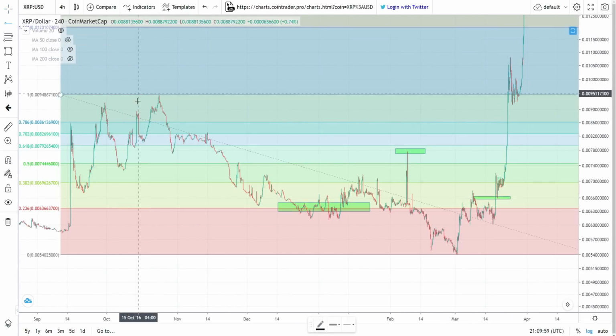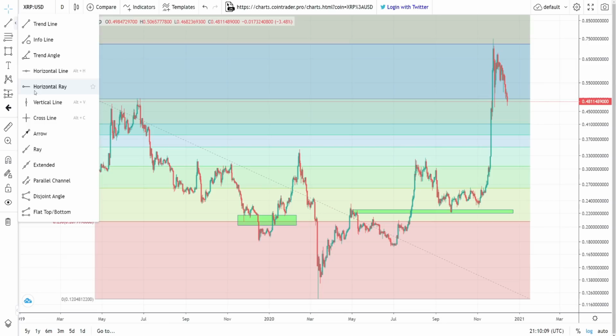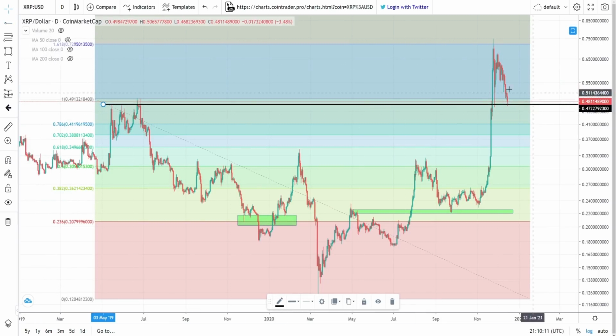Then in 2017, it has to pull back down after breaking out and consolidates right here on top of this level right over here. Which here we are in 2020, the same thing. So we have had an absolutely perfect mirroring fractal and doing the exact same thing for the last nearly 2 years on the XRP price chart.